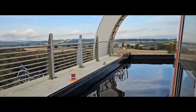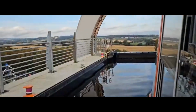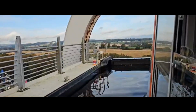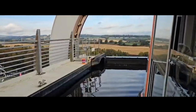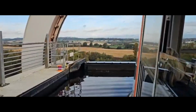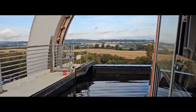Was it possible to reopen the locks joining these two canals? They were filled in and now have blocks of flats built on them. So a new solution was needed, hence the Falkirk Wheel. Not only does it link the two waterways, but it gives us a chance to celebrate Scottish design and ingenuity once again.